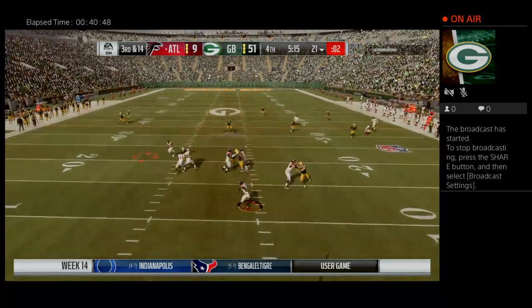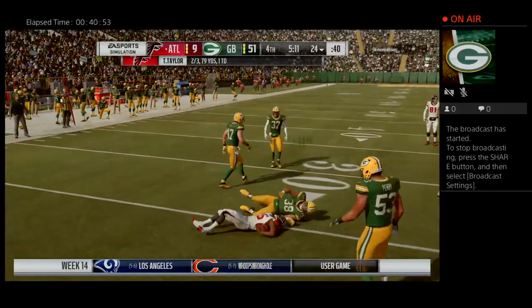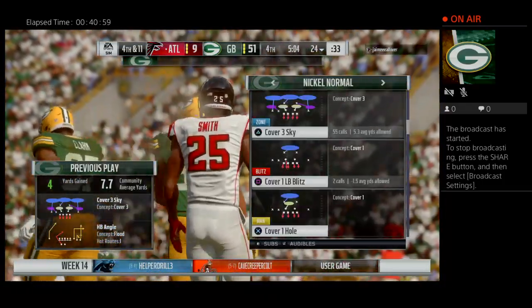Third and long, it's Taylor. Out to the flat, that's complete to his running back. And he'll go down just shy of the 25 at the 24-yard line. It'll be a gain of 4, and it'll be fourth down.